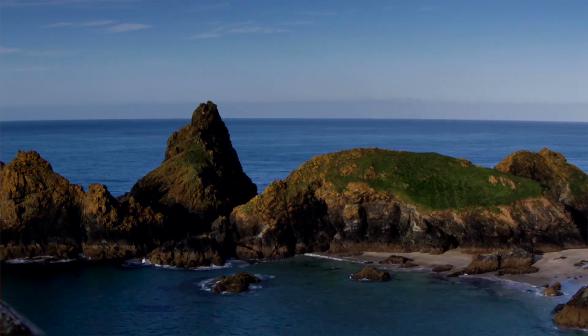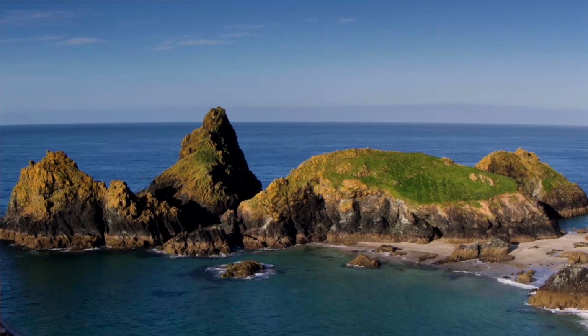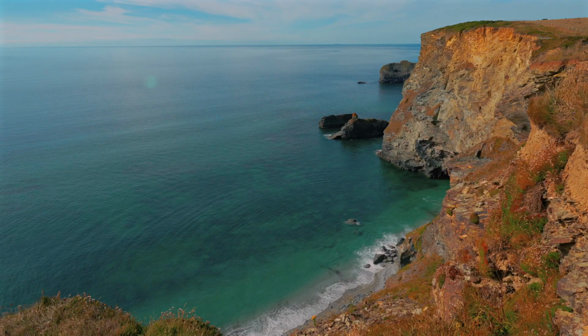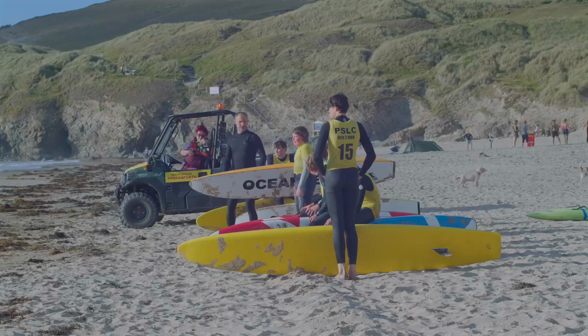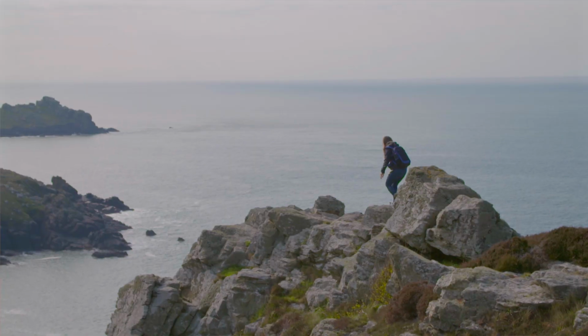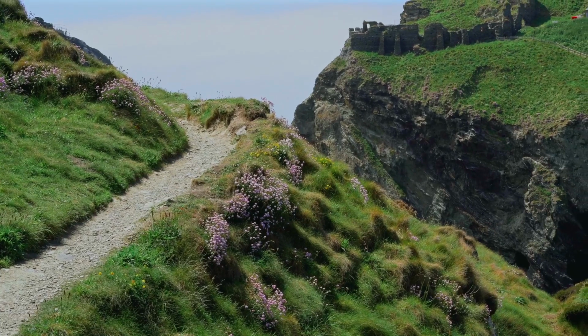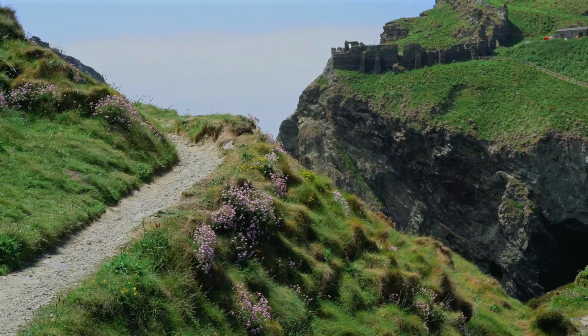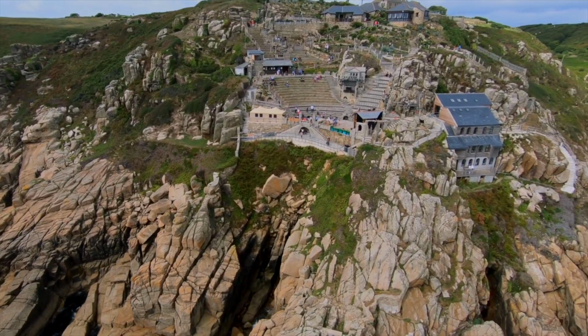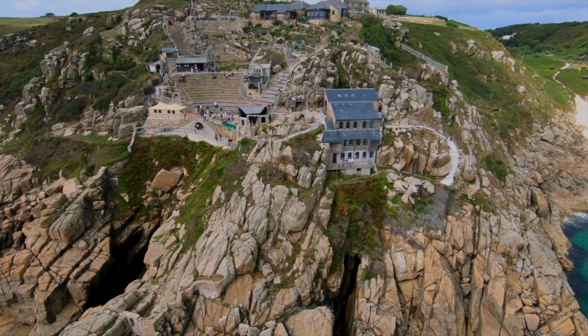On the southwestern tip of England is the region of Cornwall, which is celebrated for its stunning coastline, charming villages, and its rich cultural heritage. With over 400 miles of rugged cliffs, sandy beaches, and picturesque harbors, Cornwall offers breathtaking scenery and outdoor activities, including surfing, hiking, and sailing. The region is steeped in history, with ancient sites like Tintagel Castle associated with the legend of King Arthur, and the impressive Minack Theatre, an open-air venue carved into the cliffs.